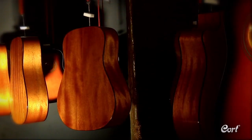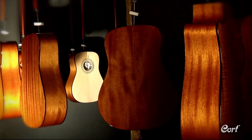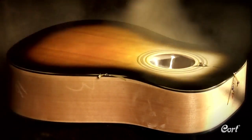Each guitar is given 3 thin coats of sealer and a surprising amount of time between each coat. The guitars are cured for 1 day after the initial coat of sealer, then 3 to 7 days after the second coat. For guitars with a finish other than natural wood, the next step is hand painting the top. In this example, you can see the skill utilized in producing a perfectly blended traditional sunburst finish.